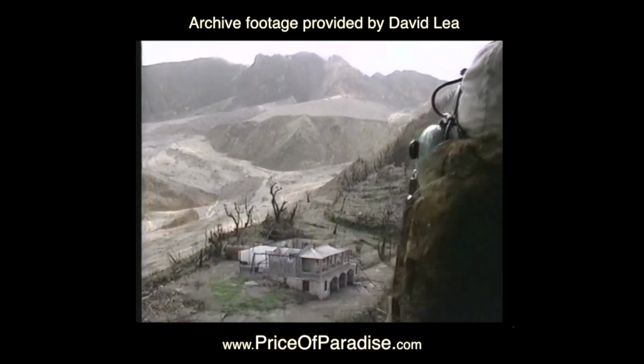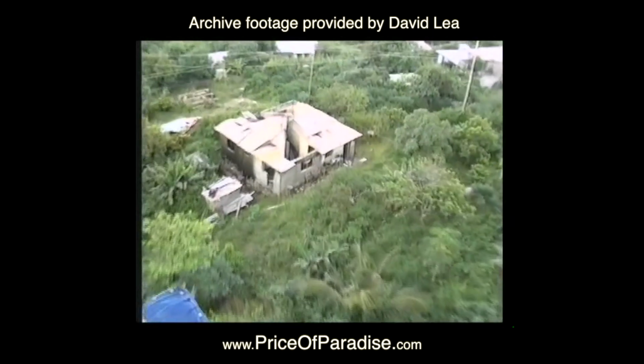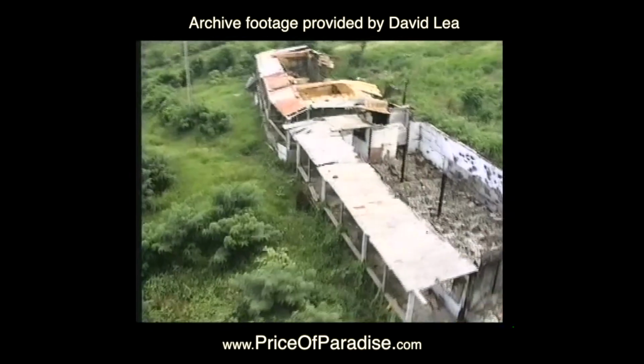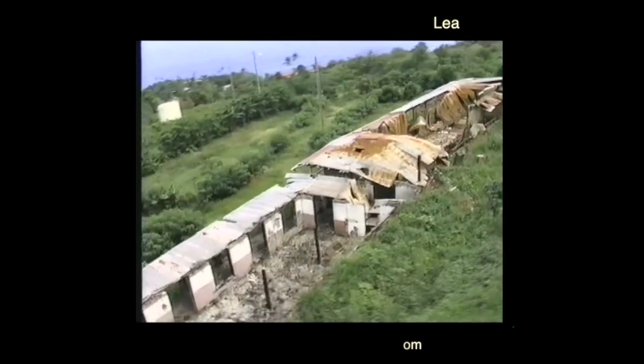Flows continued throughout the summer, destroying everything in the valley and even surging up and over the old Tar River Estate House. The first explosive event took place on September 17th, sending hot ballistics into the village of Long Ground and setting fire to some of the evacuated homes there.